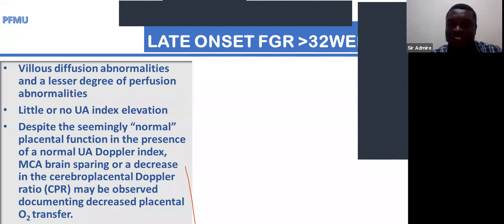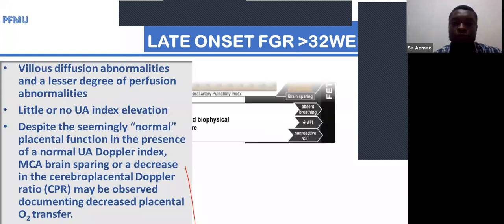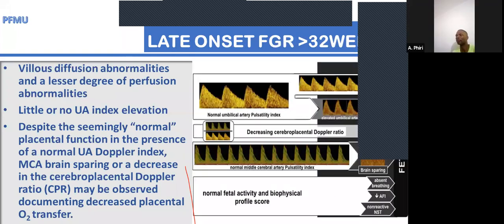I think the common term which is used is brain sparing, whereby the fetus is adapting by vasodilation of the vessels going to the brain, so that the brain is given preferential treatment because we've got a shortage of oxygen supply. So we shunt the brain to receive the lion's share. And it's also associated with a decreased cerebral placental ratio. Okay, so that's late onset fetal growth restriction.